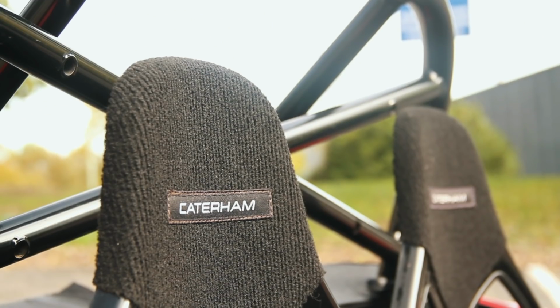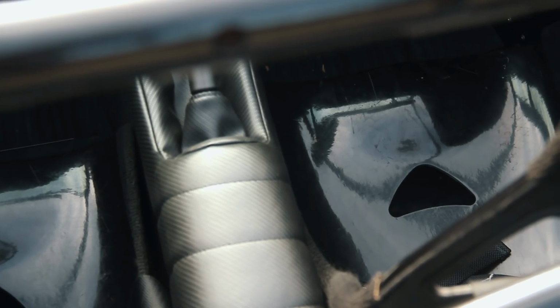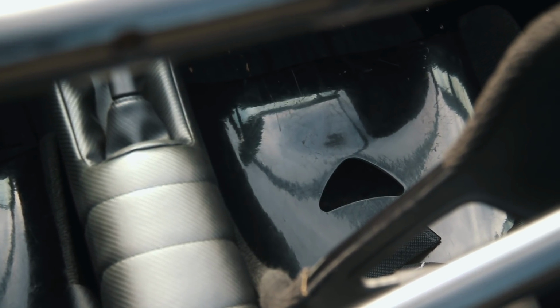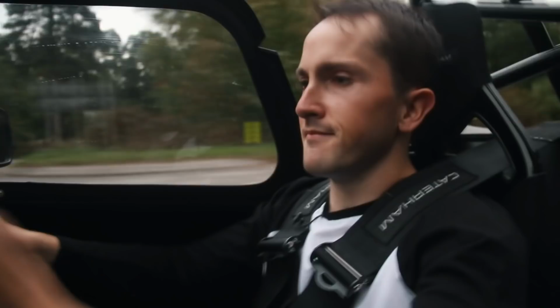And as well, these composite seats, they're actually a little bit more comfortable than you probably think they would be, but still, they're not massively comfortable. And a more comfortable seat would not ruin the experience. It would not make the experience of the 310R any worse. It would just mean my bum wasn't numb.